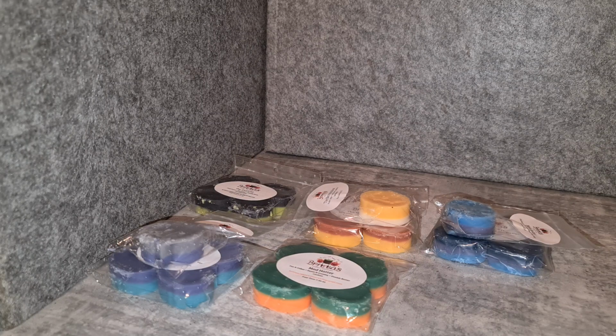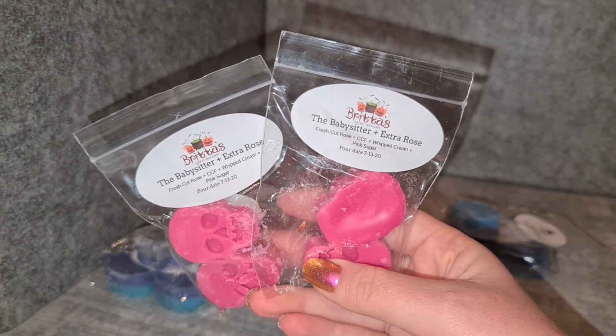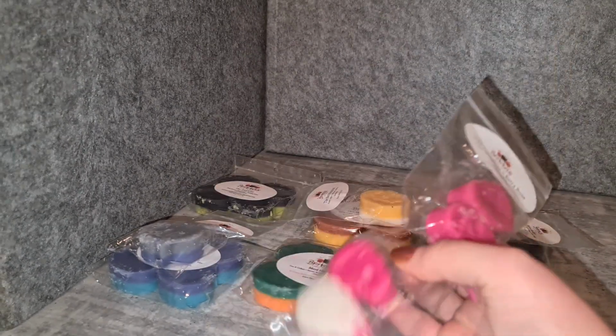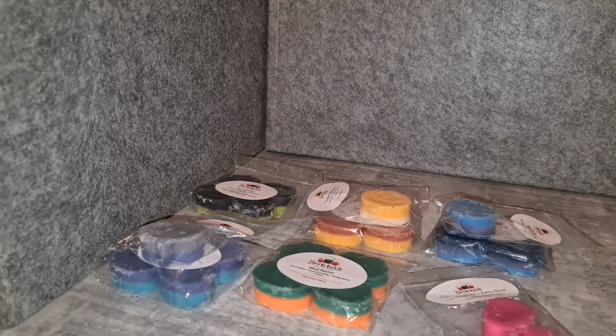So I'm just going to go, I know I've got a couple of duplicates, or at least one. I've got one duplicate here. So I've got 2 packets of this, the Babysitter and Extra Rose. So fresh cut rose, cotton candy frosting, whipped cream and pink sugar. They're all pink except this one is pink and white. So this one I don't think is a love for me.